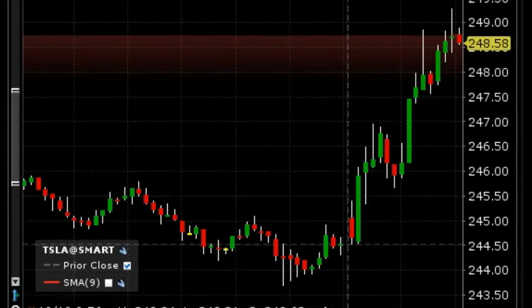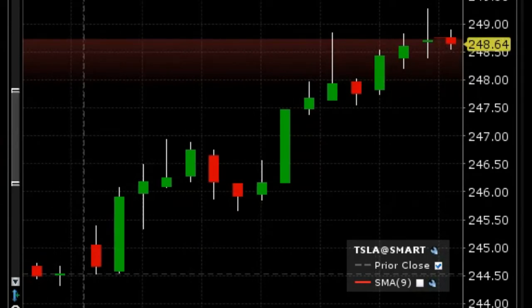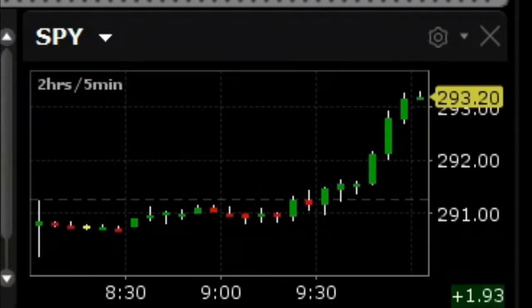Let's take a look at this thing up close. See what we can get out of this. Just looking for a pullback here, maybe 50, 60, 70, 80 cents. And stop loss will be over the highs. But if we look at the market here, the market has been putting a lot of green in, so it should pull back soon enough.